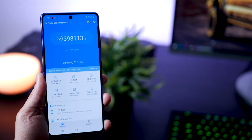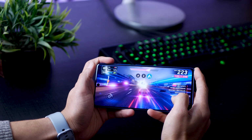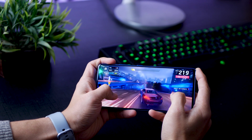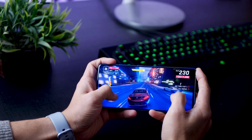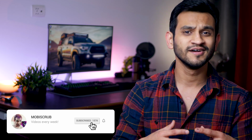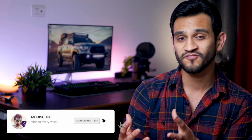Now coming to the second reason is performance. You get Snapdragon 855, the most powerful processor last year, 8 gigs of RAM, and UFS 2.1. All of these combined together deliver a pretty powerful experience. You can play games like Asphalt 9 and PUBG in really high quality or high graphics setting without any issues. However, the OnePlus 7T does have a better processor and a faster internal storage, so it's definitely got a better performance level as compared to the S10 Lite.